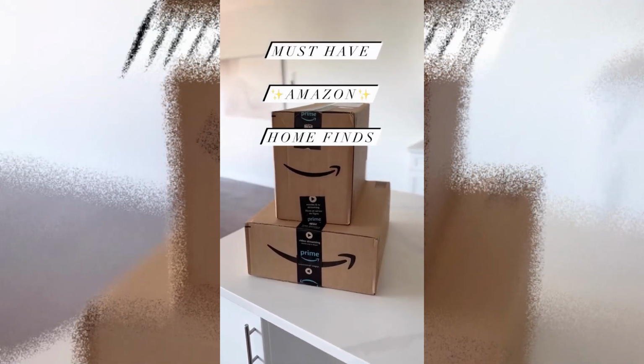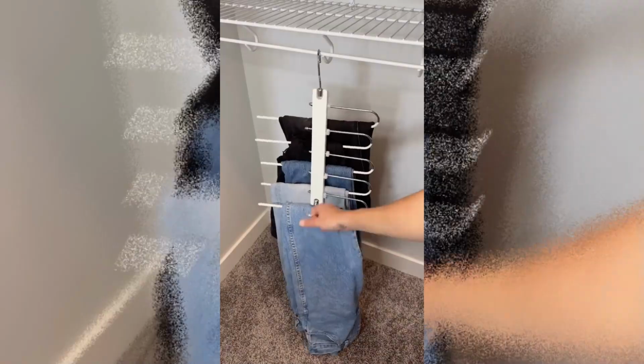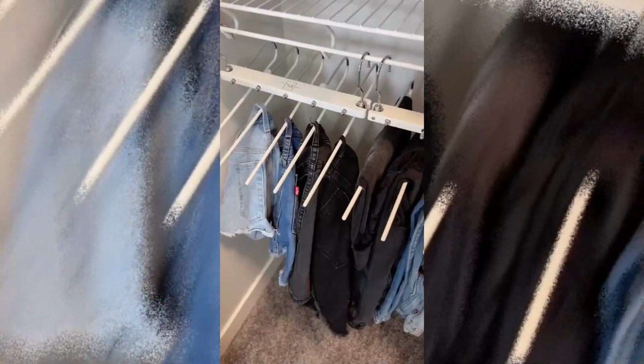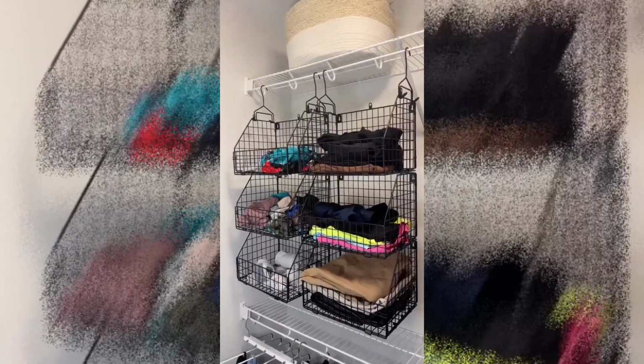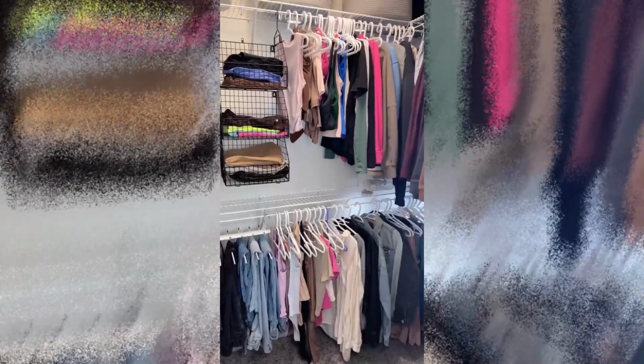Must have Amazon Home Finds. Tidy your messy closet with these pant hangers that hang horizontally or vertically to maximize space in your wardrobe. And these wire hanging baskets are a quick solution to organizing your smaller items like socks and underwear, and have made my closet so much more functional.